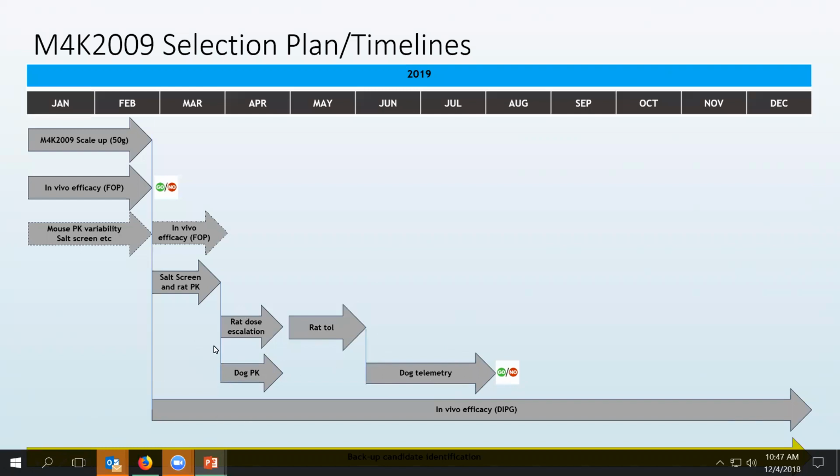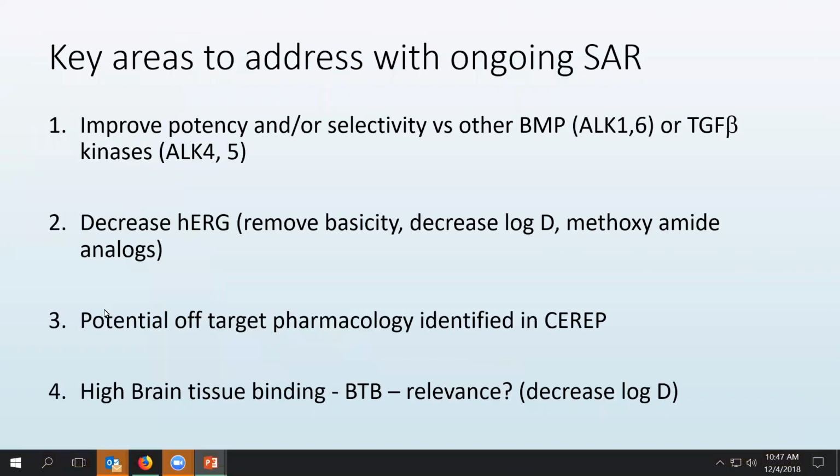Of course, during the whole time, we'll start to look at DIPG models, and what you can't see across the bottom here is to continue to identify backup compounds to fill the pipeline, to try to identify something that's more potent, more selective, better PK, and without the potential hERG liability.